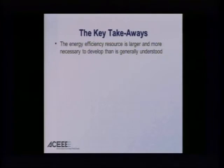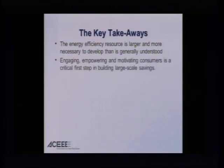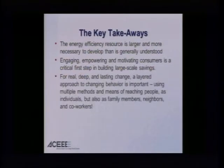The key takeaways. The energy efficiency resource is much larger, and more necessary to develop, than generally understood. It's not just a nice way to bring down a few greenhouse gas emissions and save money. It is critical to the larger well-being of our economy. Engaging, empowering, and motivating consumers is a critical first step in building large-scale savings.